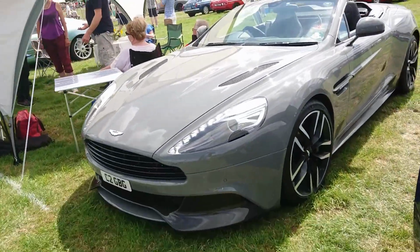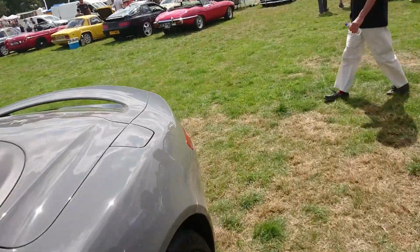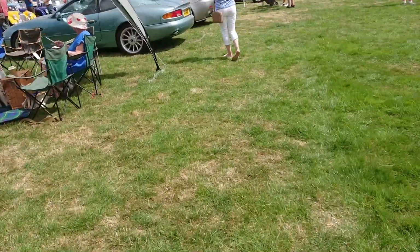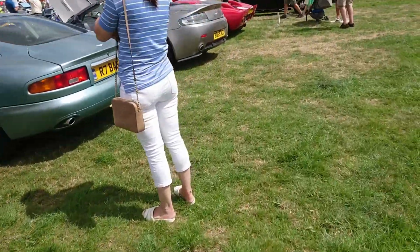Then later Aston Martin. I always get the models confused, I'm afraid, viewers. I'm hopeless on them. But it's another Vanquish, but a later one. Much later. I prefer though this DB7.